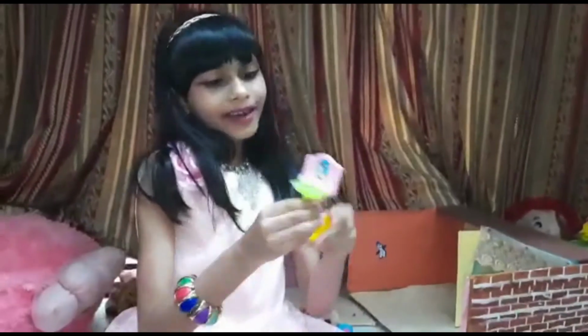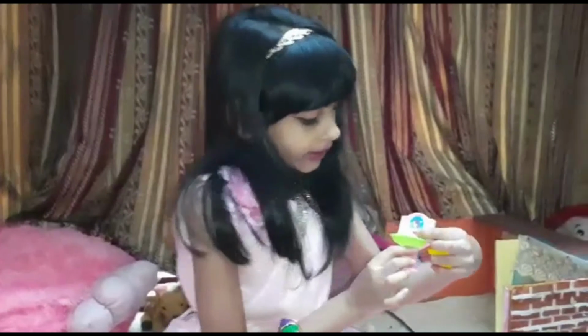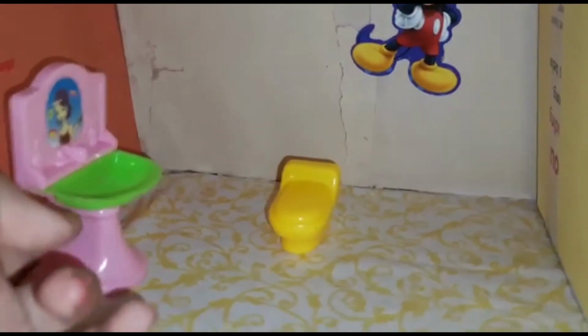I am going to set up one bathroom. So for the bathroom, I have a little sink. You can see the tap and the knobs, and I have a yellow toilet. And here's a nice wash basin. And here is the toilet.